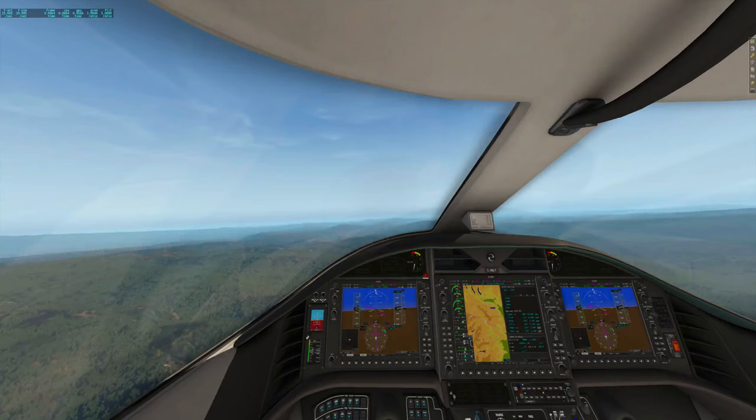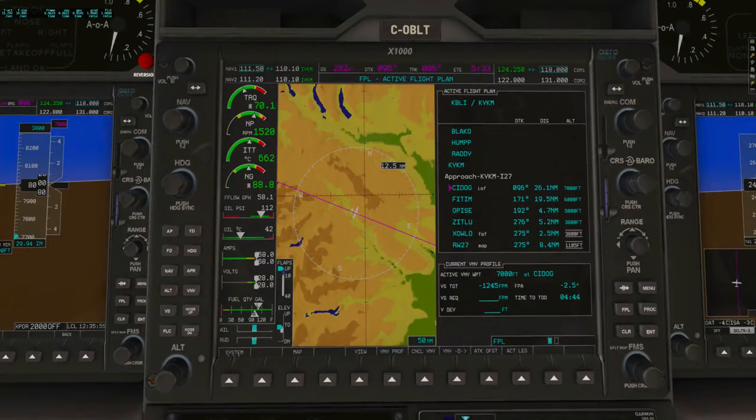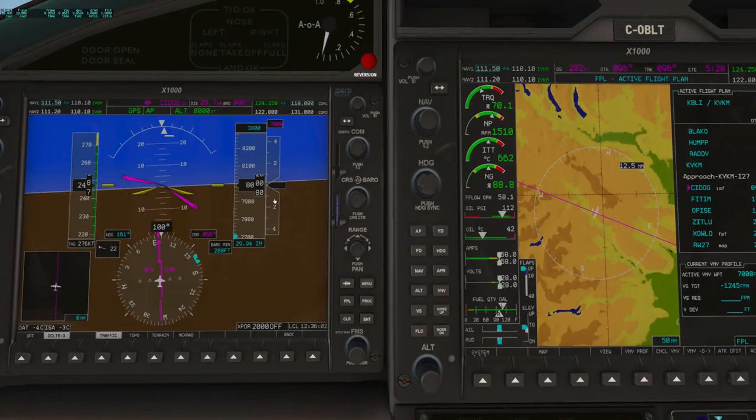Okay, let's take a look at how close we're getting. 445 to top of descent. So that means we can now activate our VNAV. And again, I'm going to push this button right here, and you keep your eyes right up in this vicinity.